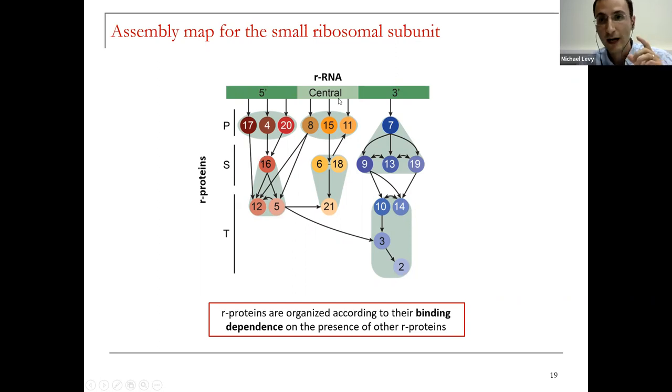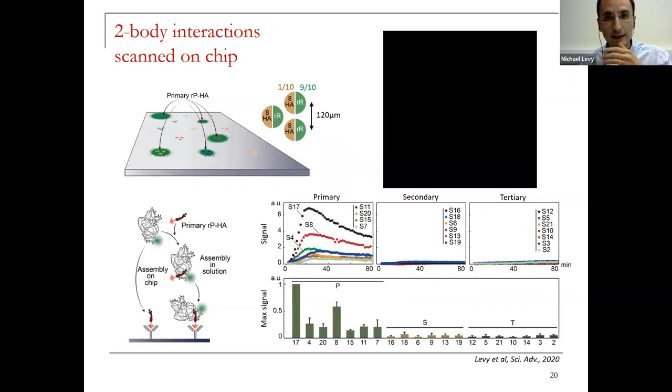Okay, so now the game will be the following. The ribosomal RNA will be the labeled species. That's the only fluorescent object, the ribosomal RNA. The other proteins will be either simple proteins or will be modified with the HA tag, meaning that they will be the species on the surface. When they are the species on the surface, the signal comes from the binding between the RNA and this specific HA protein. Okay, so now that we understand that, let's design the first simple experiment.